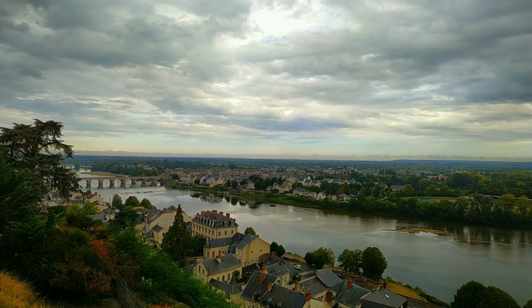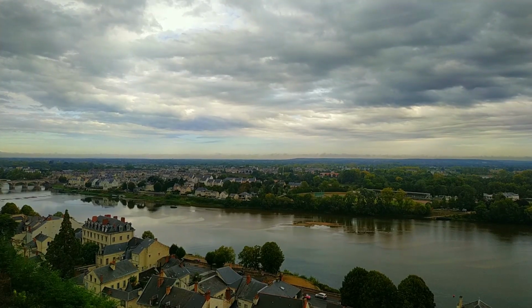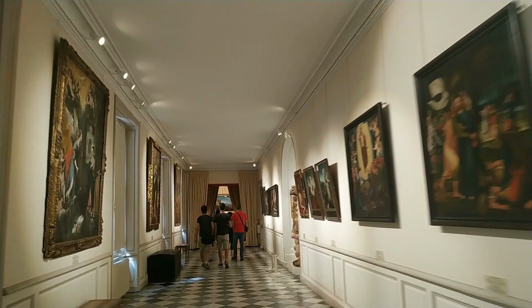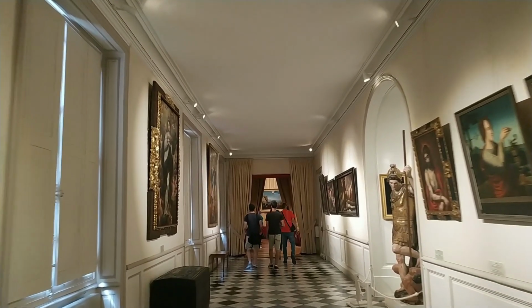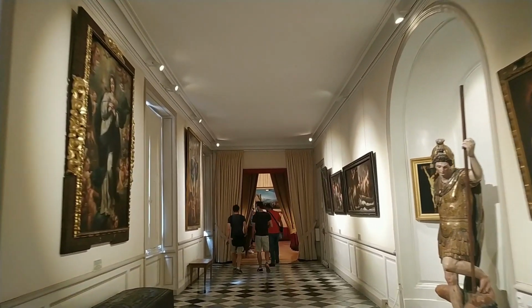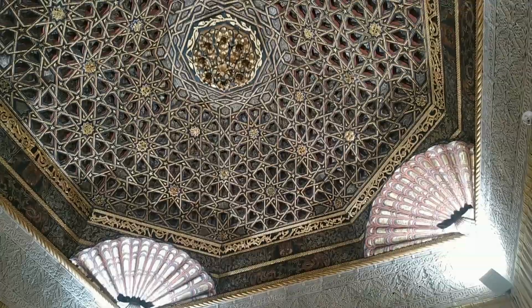The Loire Valley is rich in art, architecture, history, chateaux, and good wine. Let me not forget it. I strongly suggest the Loire as a weekend trip and a longer trip if you are a castle and history lover.